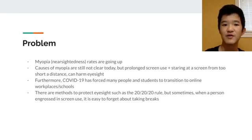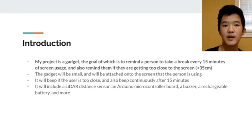However, it can be easy to forget about the 20-minute limit when you're focusing on your screen. In short, self-control is an issue when it comes to eye protection. The purpose of my project was to create something that helps people be aware of time and distance when they're using a screen. I considered several ideas, including an app that makes you rest every 15 minutes or a timer intended to be placed on a desk, but these already exist.